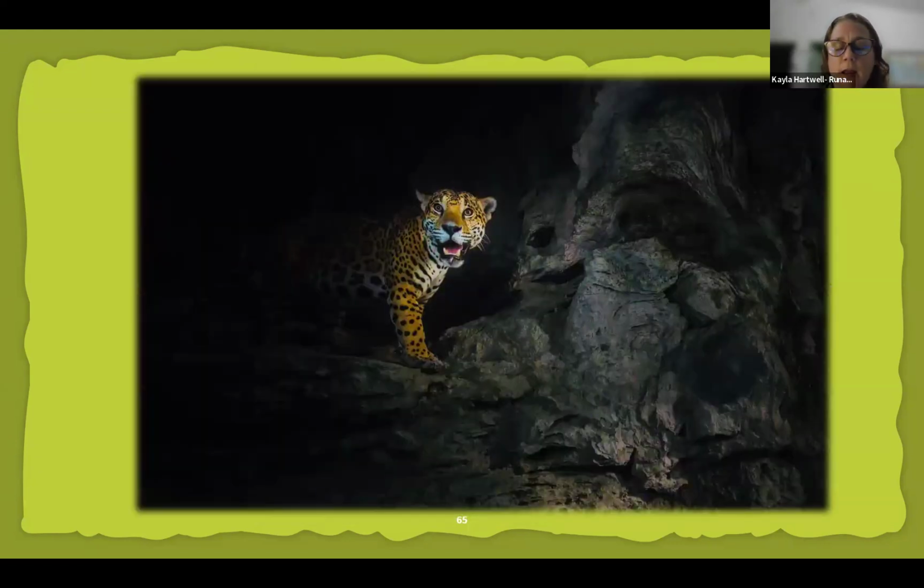And here is a stunning photograph of a jaguar that was captured by the photographer, Jamie and Percy. This is a photograph taken at Runaway Creek, and it took about 4 years of trying to get the perfect shot of a jaguar passing through one of the caves at Runaway. This particular jaguar we named Romeo because he was photographed on February 14th, on Valentine's Day. And ironically, he also has a little heart rosette spot on his side.